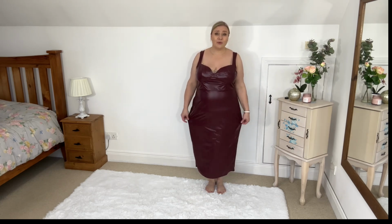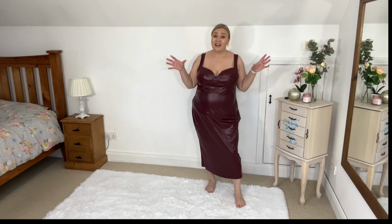It is a bodycon, so it's going to sit tight to the body, but I love it, but sadly, no, I don't even think I'm going to reorder it. That's being honest with you. It's a bummer, but I do love it. But that is all the pieces that I have for you for today.